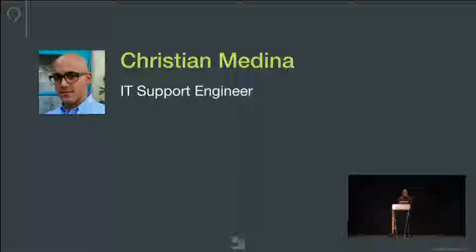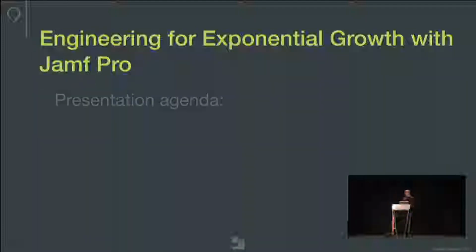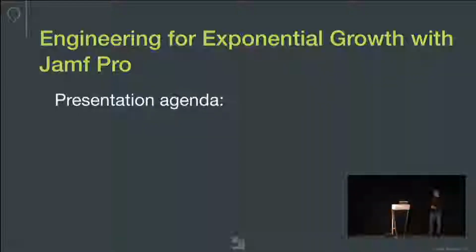I'm going to speak to you about what we've done at our company to improve our Jamf Pro infrastructure. So when we first got there, we had an old JSS. It was running version 9. Our JDS was just a Mac in the closet.